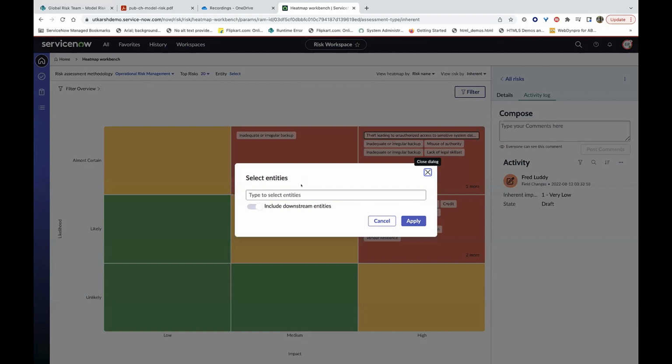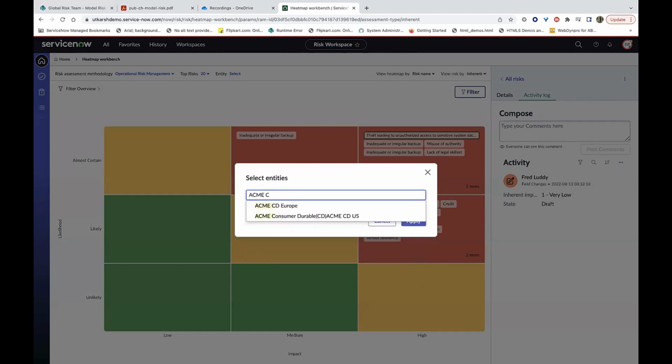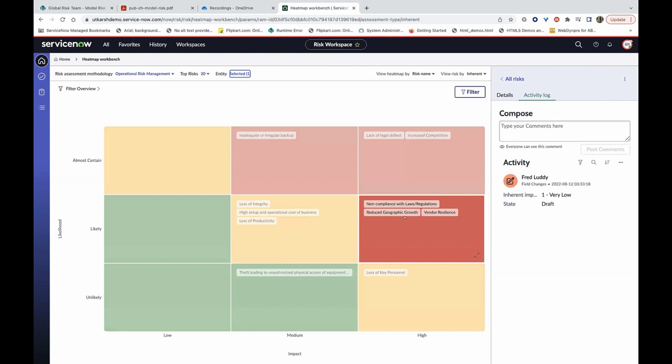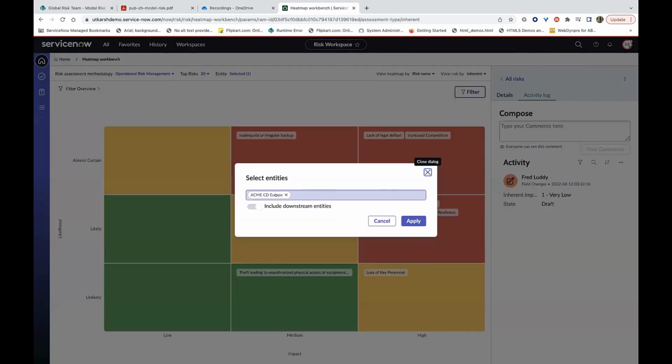The second filter you would observe is the ability to filter for a particular entity. For example, let's say my senior management says, let's start with focusing on Acme CD Europe, and let's see what the top risks within Acme CD Europe are that we need to worry about. So you can start that conversation across. The wonderful thing about this is it's not just bringing your entity, Acme CD Europe, but also all the downstream within it, because we understand you're not just responsible for this entity, but all the corresponding downstream. So risk is composed of all those different areas.